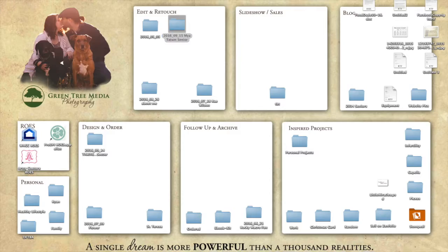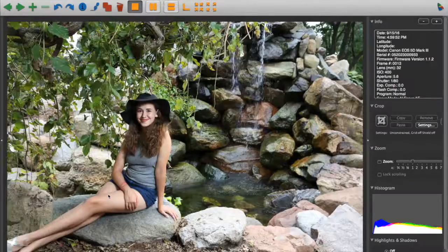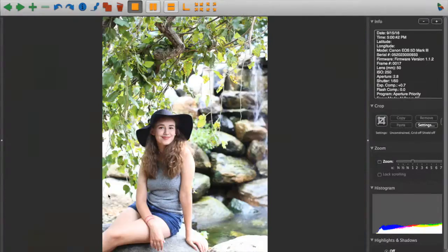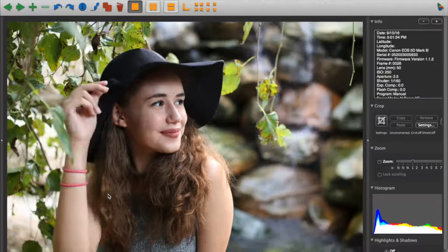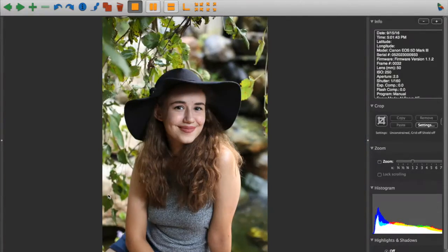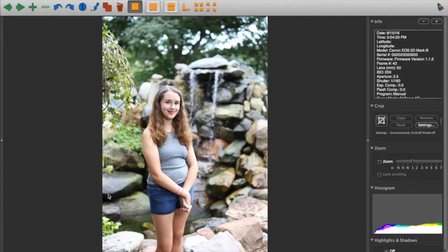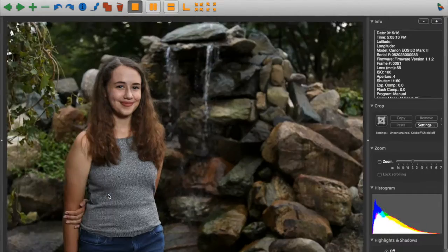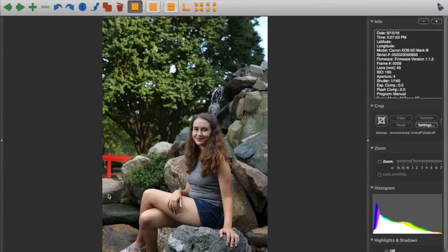So the first thing I do when I get home from a photo shoot is I take my camera and I plug it into my computer and I start pulling all the images off my camera onto my laptop. Once that process is done, I begin what we call culling. This is where I go through all of your photos and begin to narrow them down to my favorites.